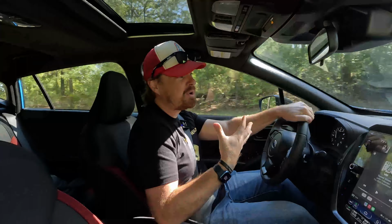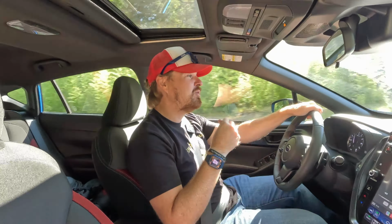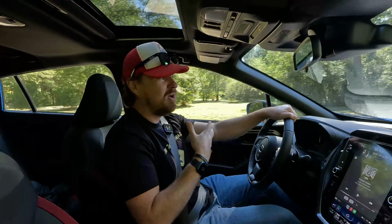The Subaru Impreza has been the basis for a lot of fun vehicles in the Subaru lineup over the years, including that WRX, which is now spun off into its own vehicle altogether.